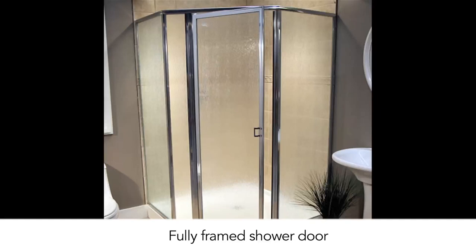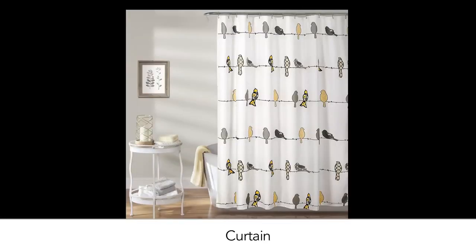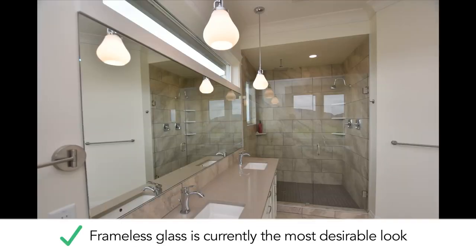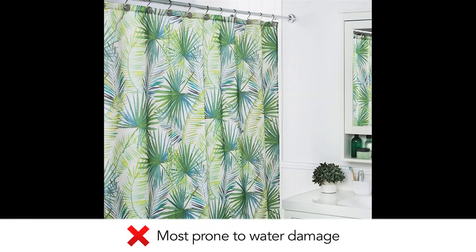Now let's take a look at some shower doors. The common ones in our area would be a fully framed door, like this, or a frameless glass door. And of course, there's always the option to use a curtain. A framed door is a less expensive option and doesn't look quite as nice as the frameless doors, but they both function well. Curtains are really popular, quite cheap, and obviously more prone to water damage.